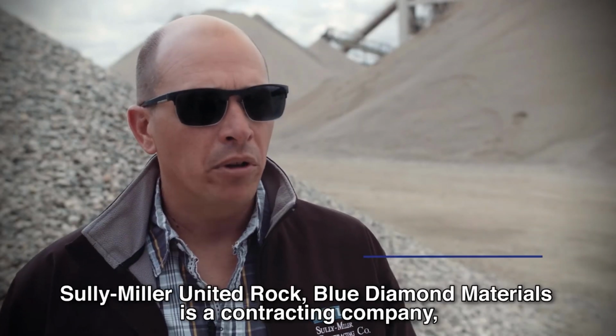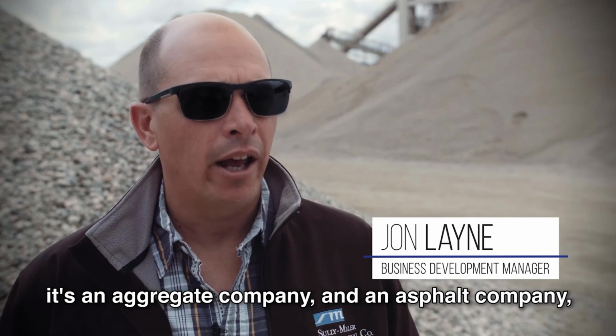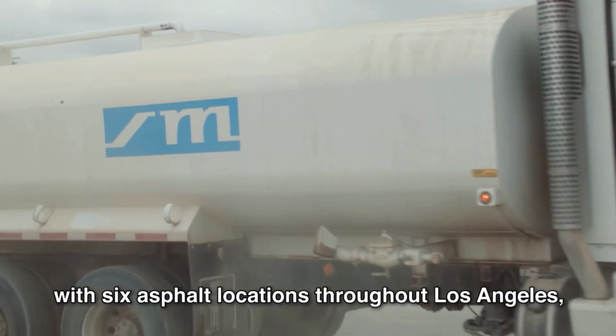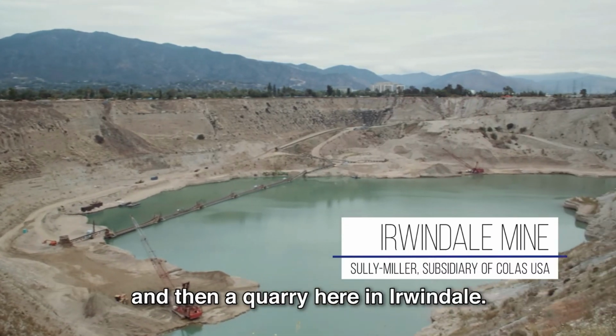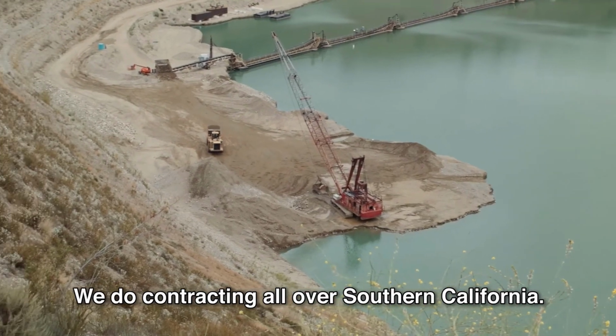Sully-Miller United Rock Blue Diamond Materials is a contracting company. It's an aggregate company and an asphalt company with 6 asphalt locations throughout Los Angeles and then a quarry here in Irwindale. We do contracting all over Southern California.